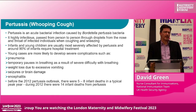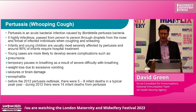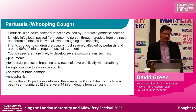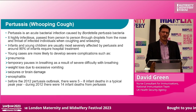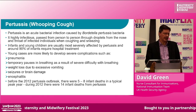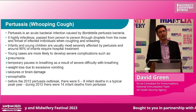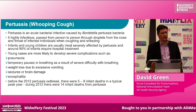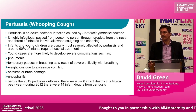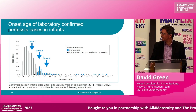Prior to 2012, the death rate in the UK from whooping cough was quite low. We sometimes saw 5 to 8 babies per year die of whooping cough. In 2012, there was nationally and internationally quite a big increase in whooping cough incidence, and we saw 14 deaths in England from whooping cough infection.